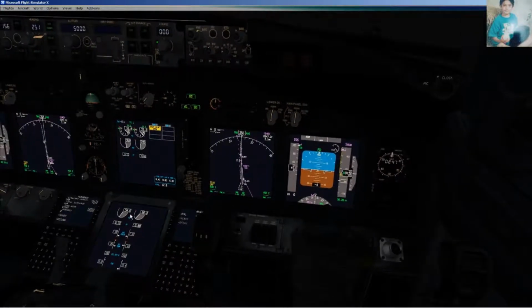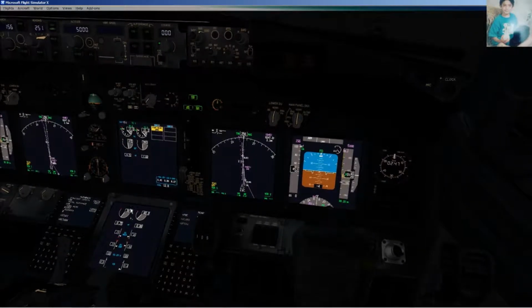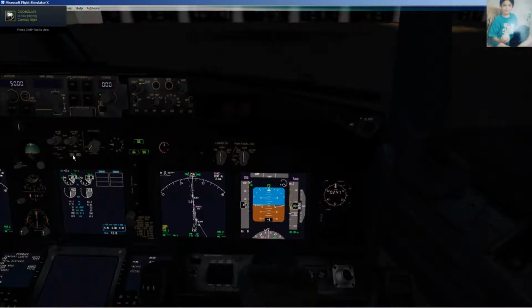And at 56%, we'll hear a click. There's the click. That's starter cutoff. Okay, engines are good. We can blank the engine page. Alright, so we're going to go ahead and check generator 1 is supplying 115 volts. Generator 2 is good on both engines, so we're going to go ahead and switch to the engine-driven generators. We can kill the APU. We don't need that anymore.